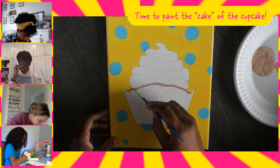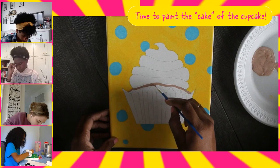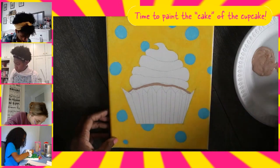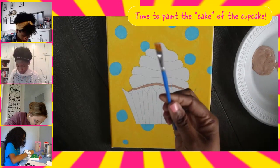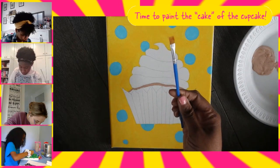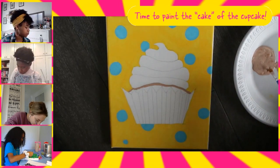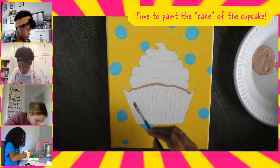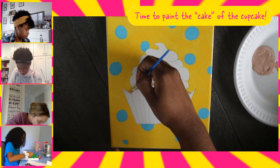So I start by cleaning up what I've already done, and then I get my flat brush, and this makes it a little easier when you have those absolutely straight lines to go in and fill in.